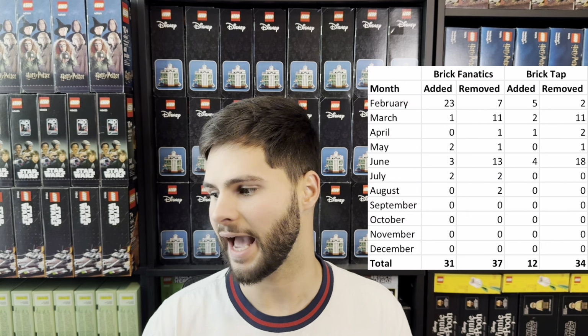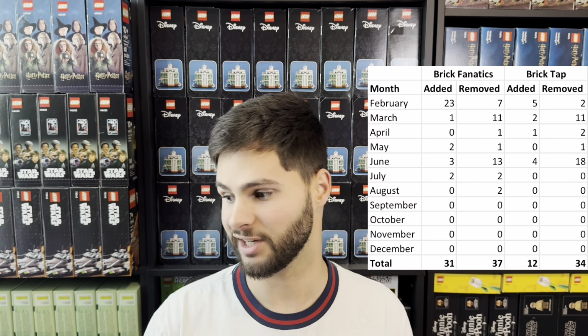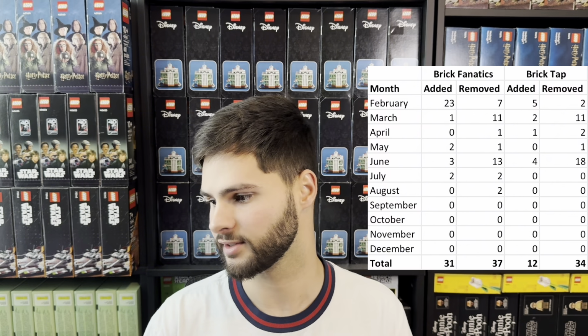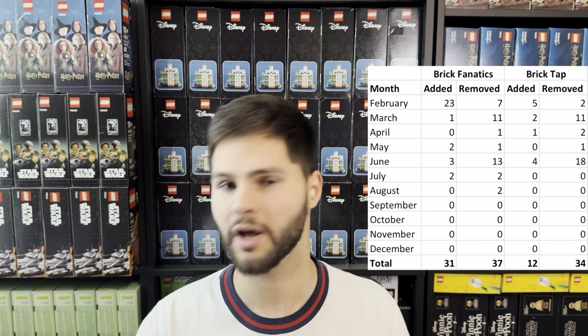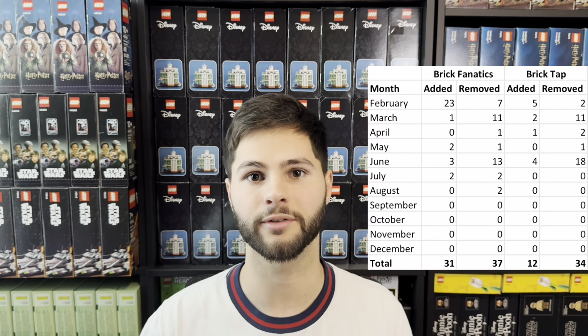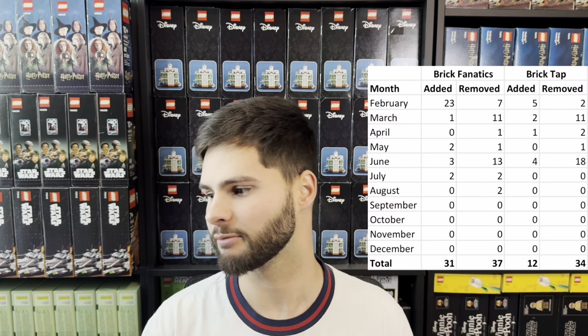In July, they added 2 sets and pushed 2 sets. And in August, Fanatics pushed 2 sets. After that, Fanatics was also locked in, so September to December, there were no changes for either list. In total, across the year, BrickTap added 12 sets and removed 34. Fanatics added 31 sets and removed 37. We'll get into the accuracy of these lists shortly, but purely based off what lists finalized sooner, BrickTap definitely wins in that category.